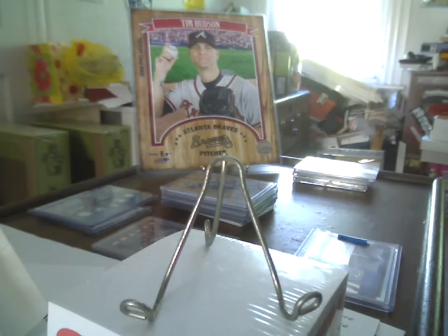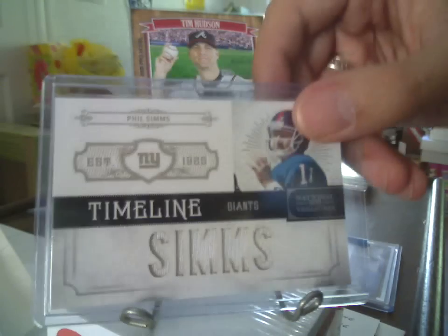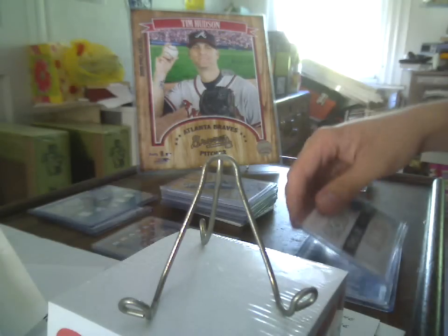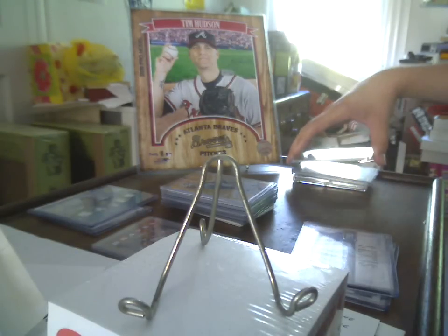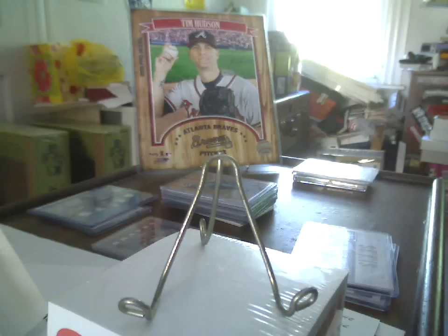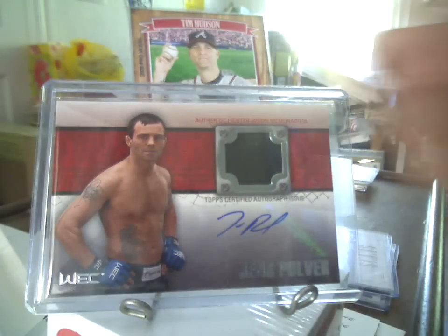2011 Panini National Treasures Timeline multi-jersey card, $51.99, of Phil Simms. So that's a good-looking card. And then these are the ones for me. I was surprised to see he had some MMA stuff in the video, so I dove on it. Mem Auto, Jens Pulver.